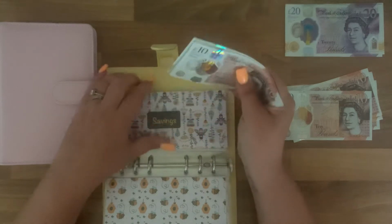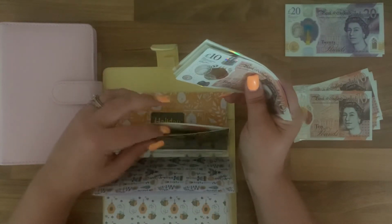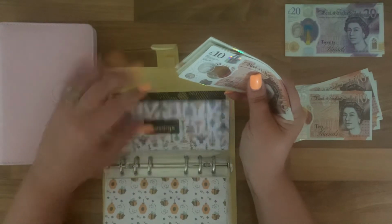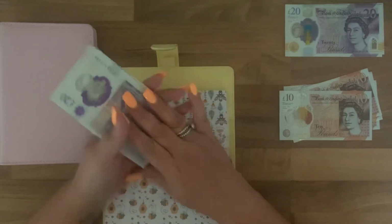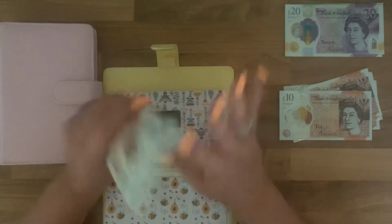Same with emergency fund. I have an emergency fund savings account. And again, once it gets to a certain amount, I think we're going to transfer that into the emergency savings fund rather than have it all in here. Make some new placeholders to match.